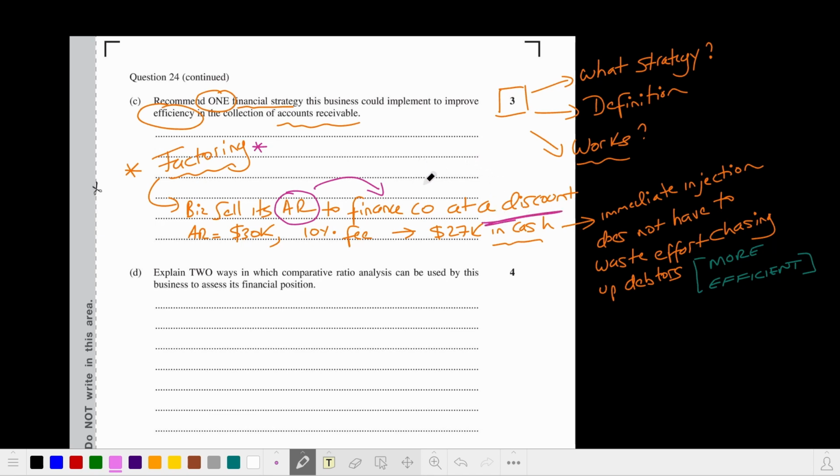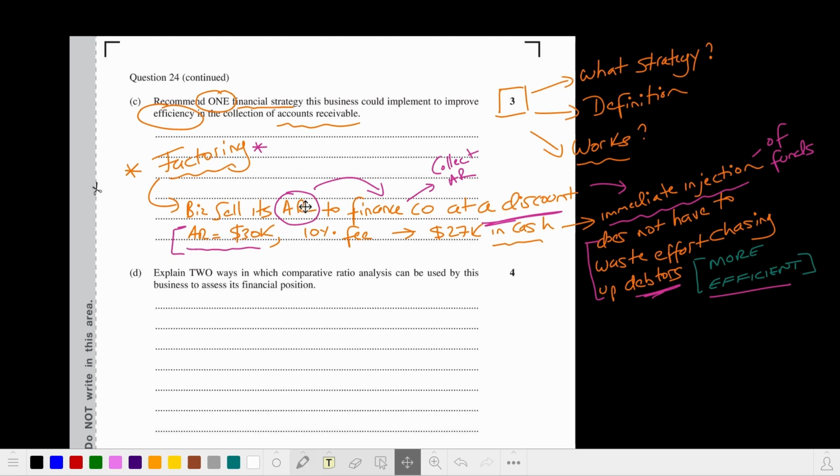So then the finance company will go off and collect the accounts receivable, and the business will get this immediate injection of funds. The business does not have to waste effort in chasing up the debtors, the people that owe the business money, and this would be much more efficient because there isn't that wasted effort. The key thing that I think you should mention is that, say for this business, accounts receivable is 30K. And I'm not making that up.